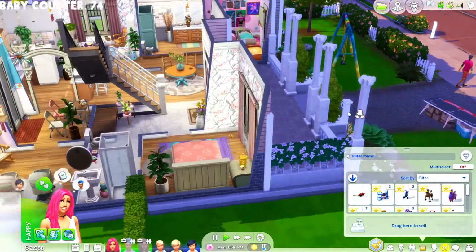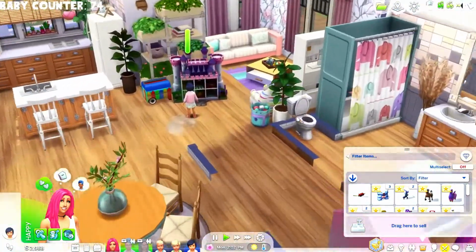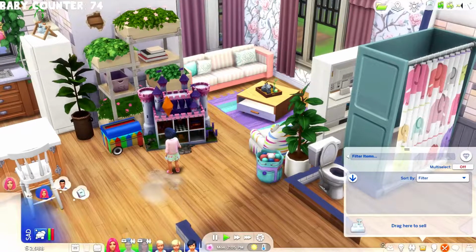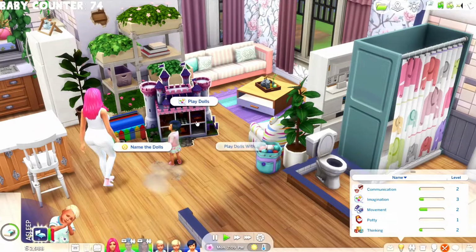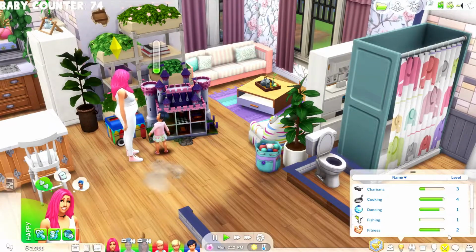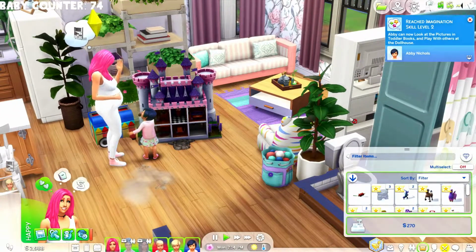Whoa. Okay, we have a lot of toys. The good thing is we really, honestly, you guys, we don't need all of the toys. Because when we moved... Wait a minute. She's doing really good on her skill. When we moved, we actually grabbed a bunch. Okay, you can continue to play dolls. We're going to get everybody to play dolls just so that they can continue working on imagination.